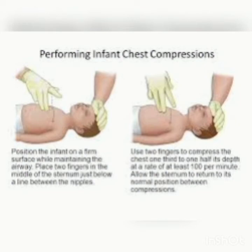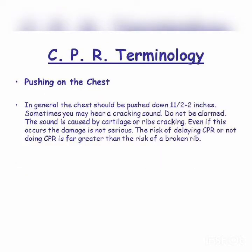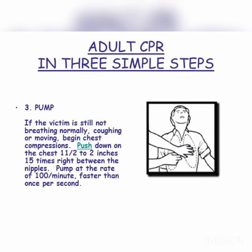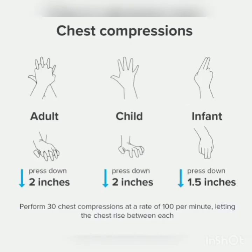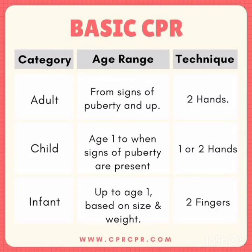Go close to the person, call the person by name, talk to each ear, left ear, right ear, okay? Pinch the person, check for A, alert, V, voice, P, pain, and U, unresponsiveness. Now, when the sick person or the casualty is not responding, you can call 767, 911, or 112. That is the Lagos State ambulance, okay? Lagos State, Nigeria.